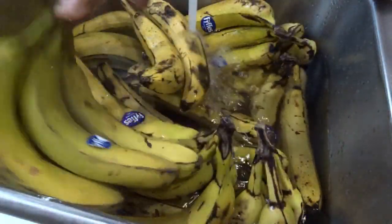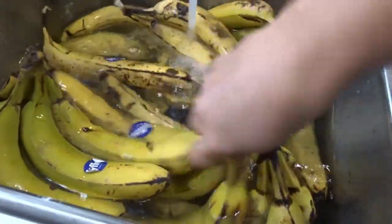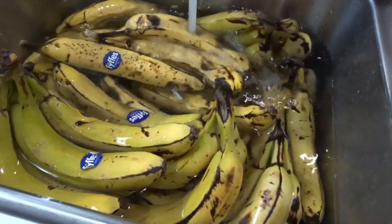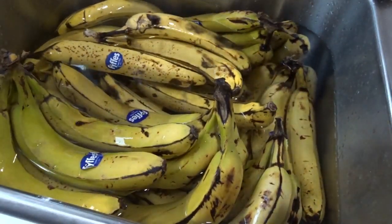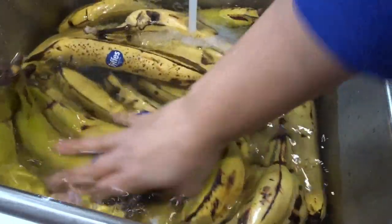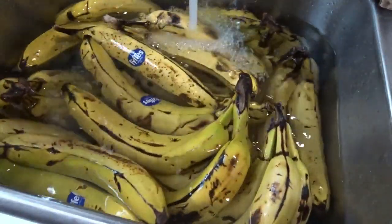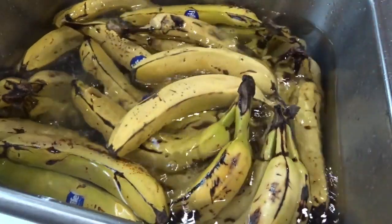This one is still green, but that's okay. Okay. For 10 minutes, and then let's put it in our Ziploc bag. There you go. Okay. I guess that's enough. All right. Okay. Oh, there's one left. There you go.